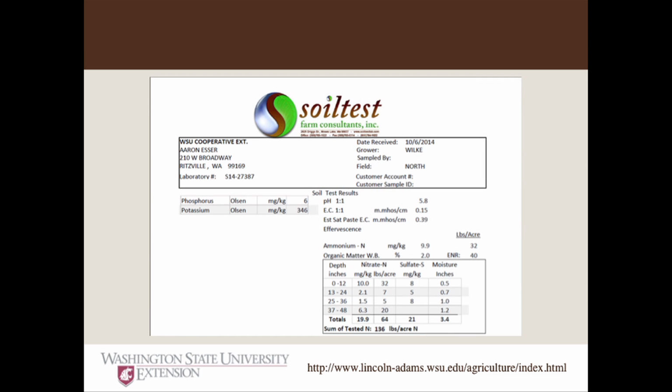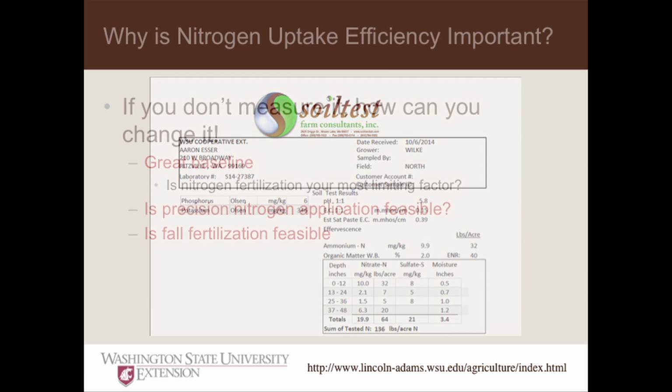This just shows the soil sample a couple months after harvest, before we seed it to wheat. Soil test right here, 136 pounds. What did the calculation come out to? 123. And my soil sample shows 136. That's not too bad. If this was showing 47, 58, or 279, I'd be really nervous, and I'd start asking why. So I don't have to ask why in this case.